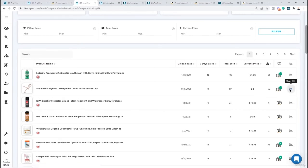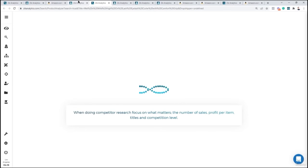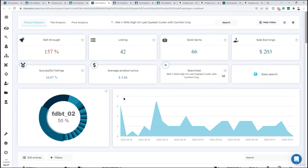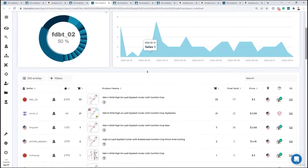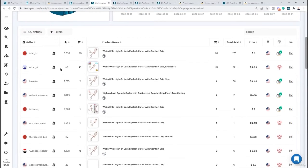So I will hit the scan title on eBay. This will scan this title on the product research tool and will show me all the 42 competitors who are selling this product. So I'll scroll down, I will avoid the statistics right now, I will scroll down and take a look. Again, we see a lot of dropshippers here selling this product.